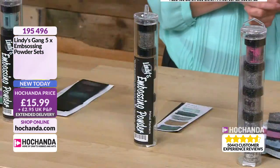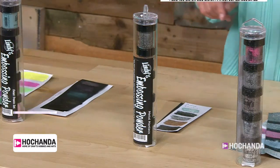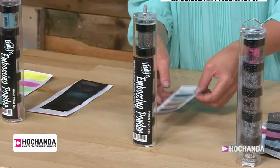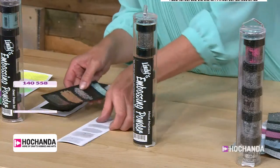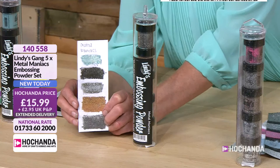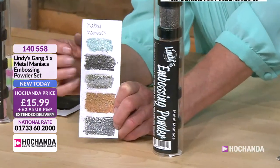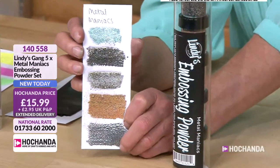Now, these are well nice. Your next two are phenomenal. So this one is your Metal Mania. Look at these. I'm going to show you on white first and then on these. A third of the stock has gone. You're loving these. These are your powders where you've got loads of it's almost crunchiness to them.